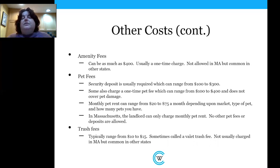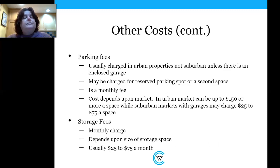In Massachusetts, it's important to note the landlord can only charge a monthly pet fee. No other pet fees or deposits are allowed. Some places also charge trash fees, and these can typically range from $10 to $15. It's sometimes called a valet trash fee. It's not usually charged in Massachusetts, but it's common in other states.